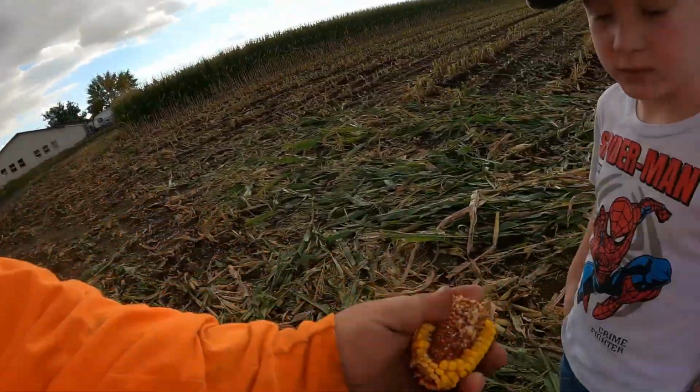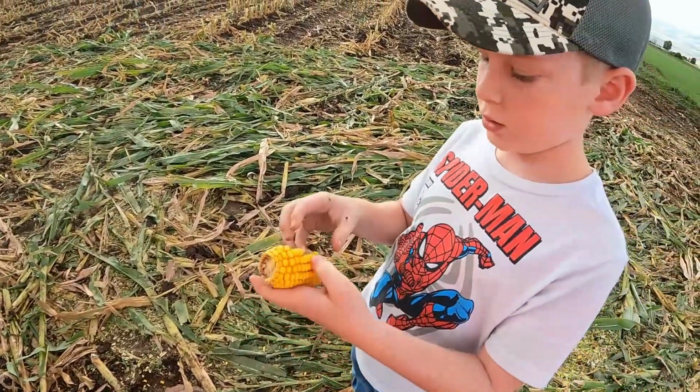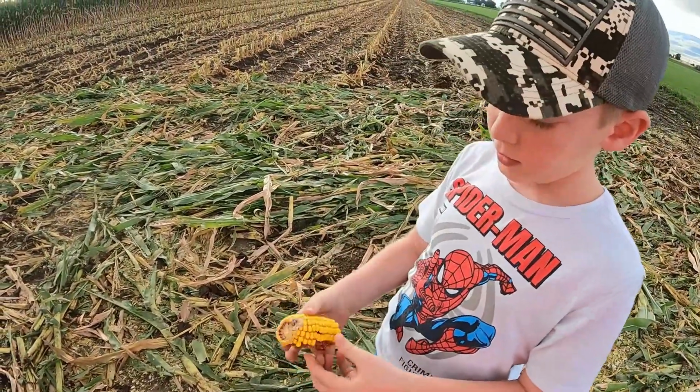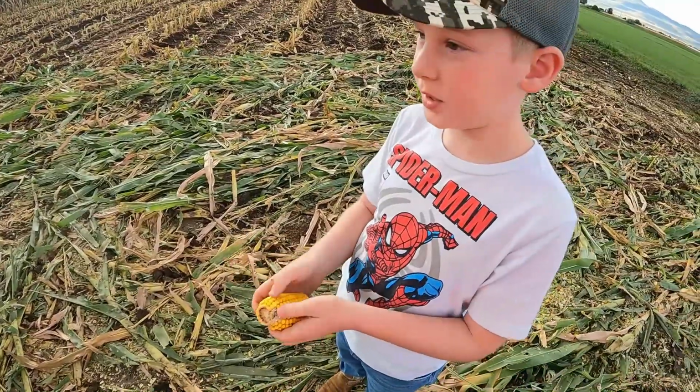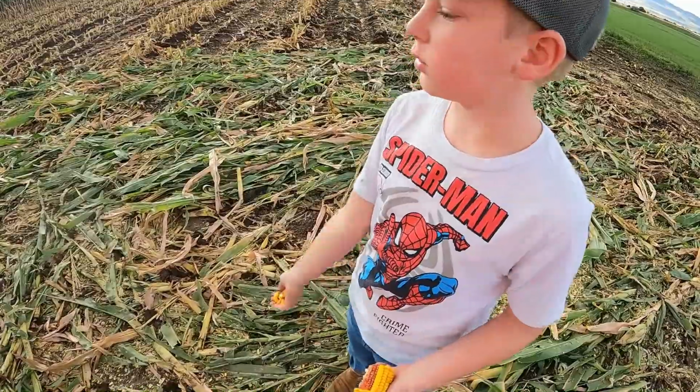But Ethan found him a cob of corn to play with. So when it chops it, it brings it in. And even the cob, it chops it as well. Chops it all up. Processes it.